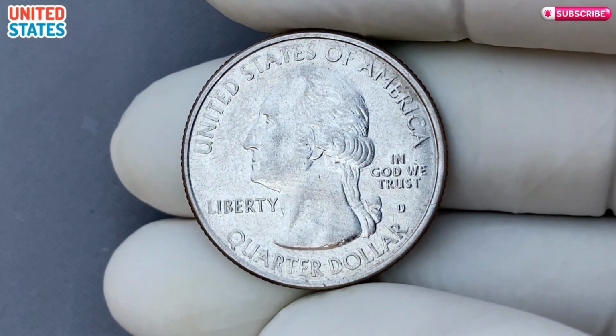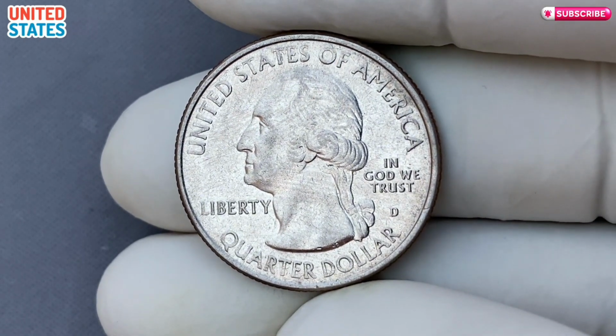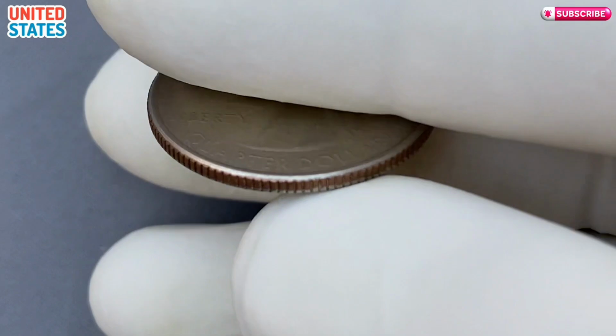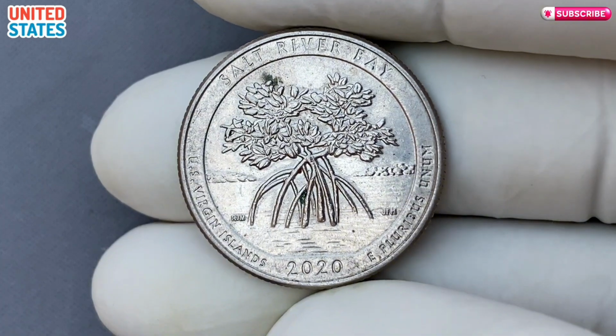To sum it up, if you come across a Salt River Bay quarter with a minting error, or if you happen to find one in perfect condition, you could be holding on to a coin that might be worth as much as $33,000. Yes, $33,000 for a single quarter.